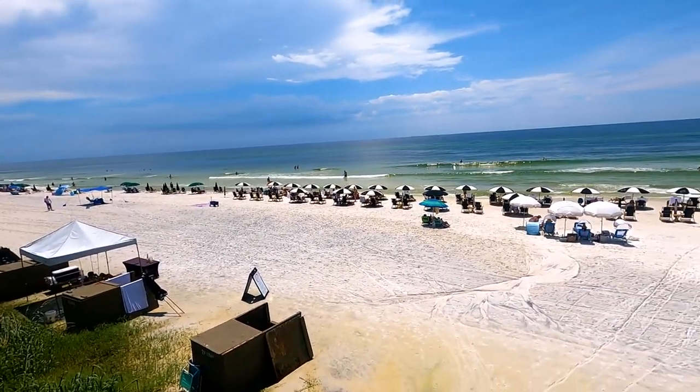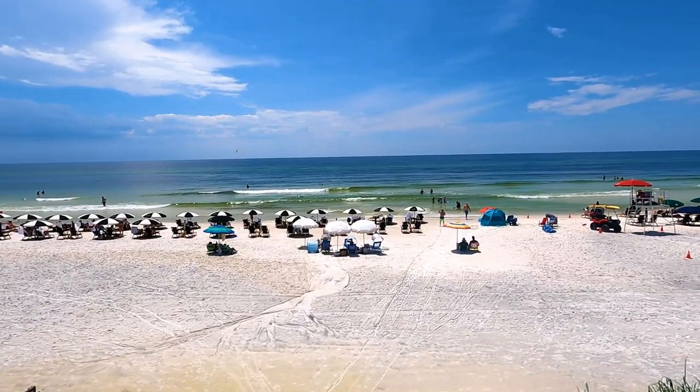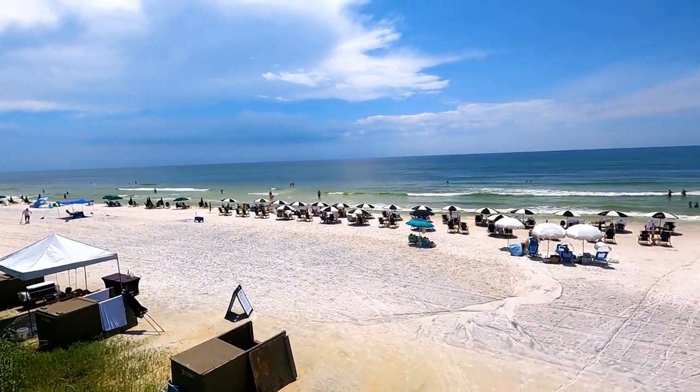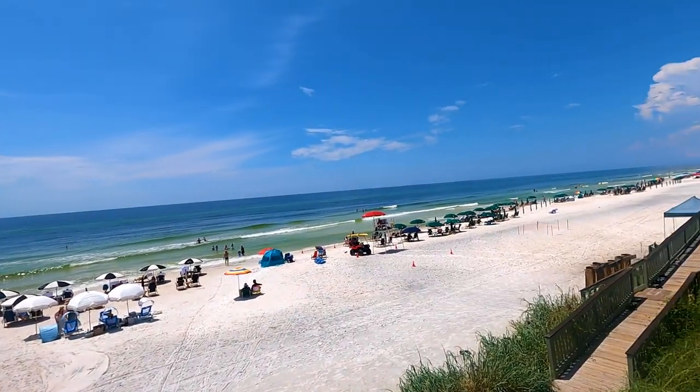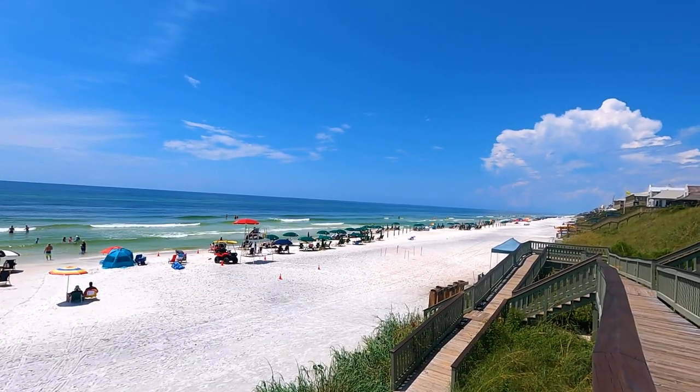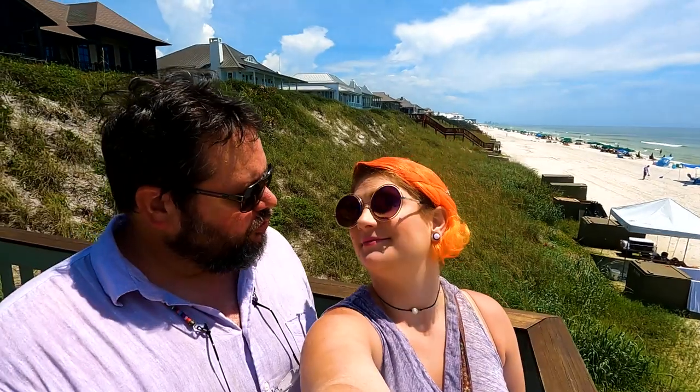Pretty. All those black and white umbrellas belong to the hotel right back there, the Pearl. Resort, hotel, whatever. The green ones are somebody's too, but I'm not sure. Good day. Great day. Bye guys. Inlet Beach next week. This is where we got married.